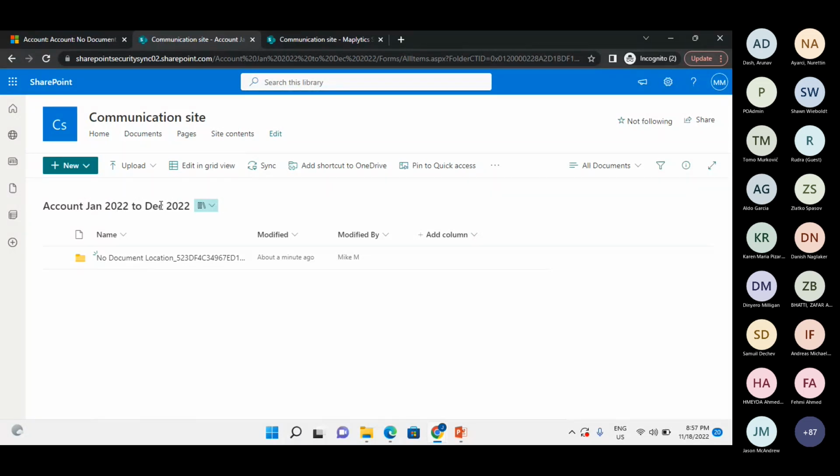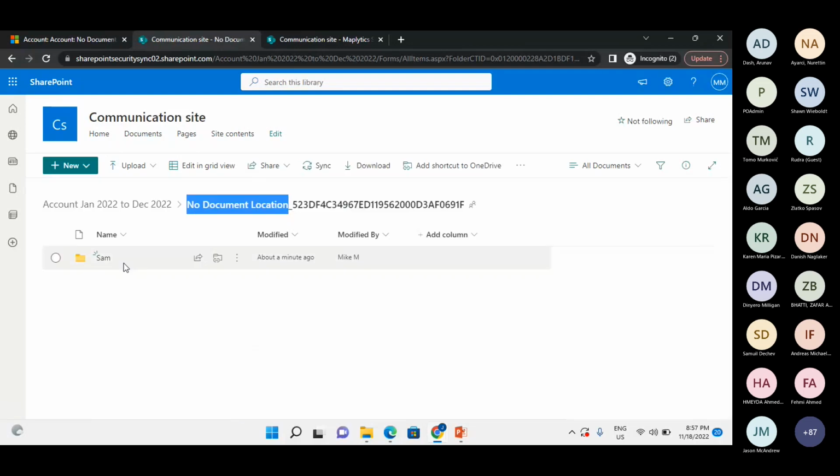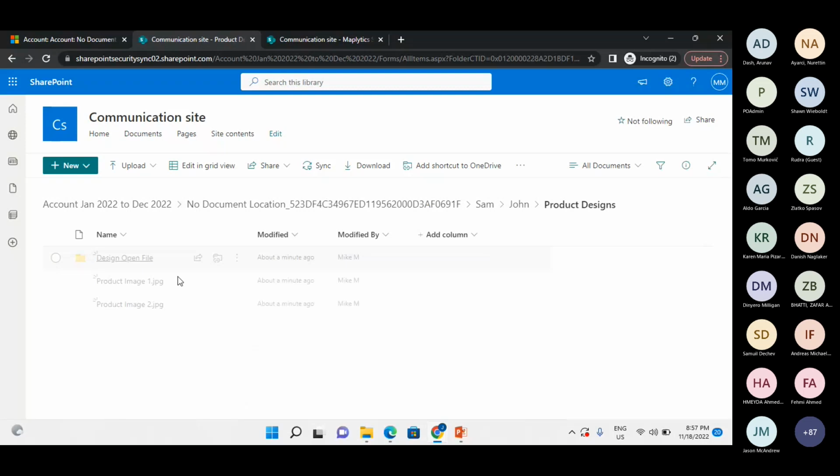Inside this document location is the account name. Inside that we have uploaded the SAM folder, and if I open that, the product design, I am able to see all of the records. So it follows the same hierarchy structure. Once you have created the document location, the custom document library in the CRM, the same gets created in SharePoint.